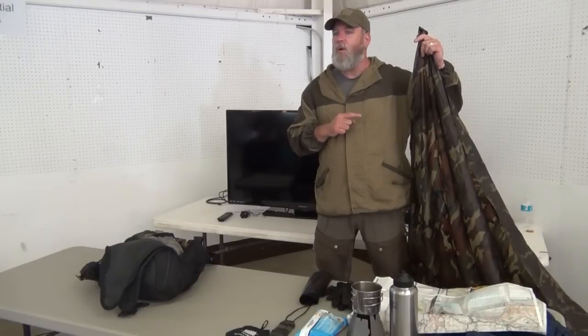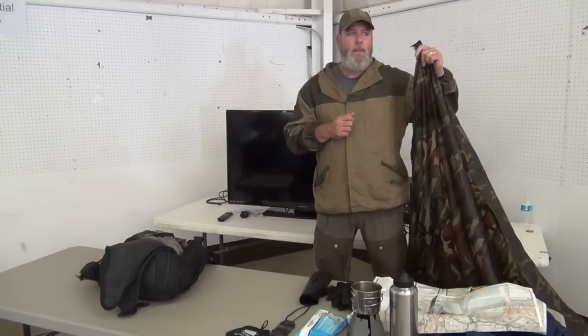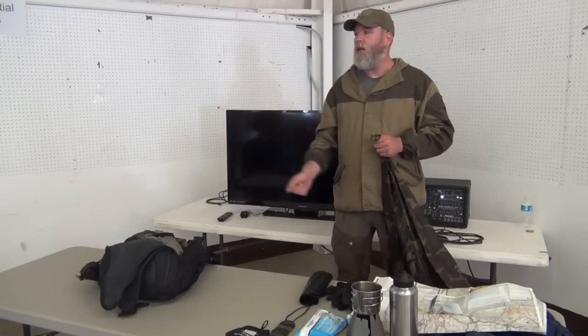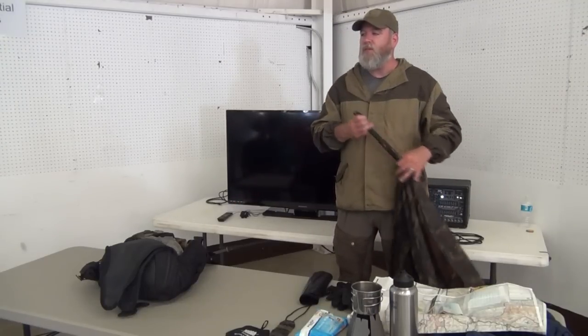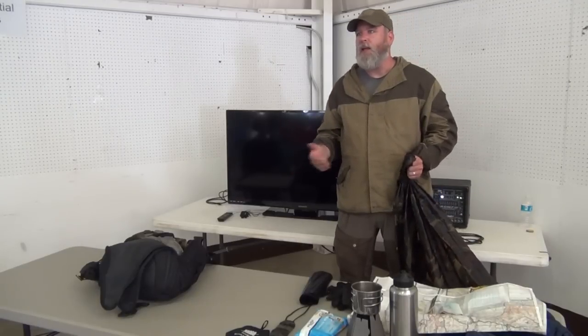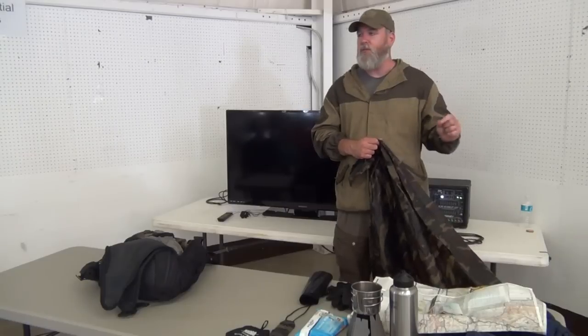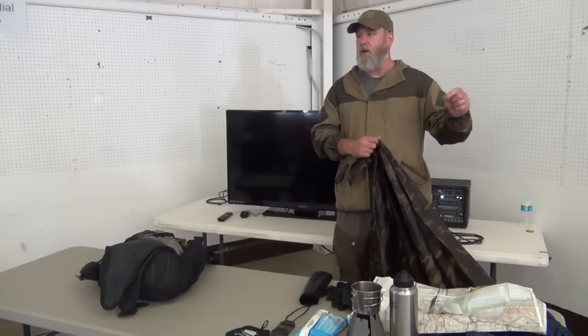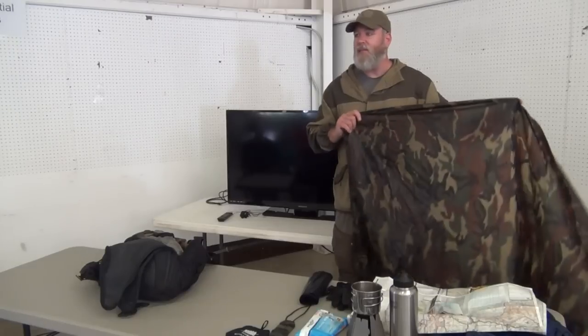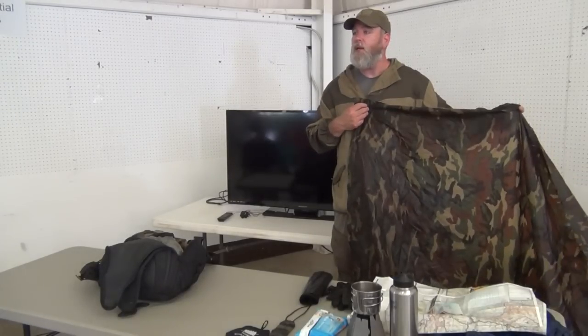That's one of those items where I'm like, okay, if I want to stay with a small kit, I'm going to spend that extra few dollars because this is very compactable, it's very lightweight, and it performs some very essential key elements for my survival. It stops wind and it stops rain. So that's a got-to-have item, and it does it for more than just me, right?